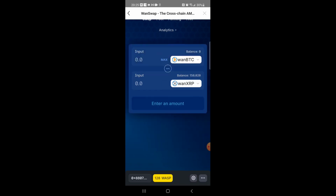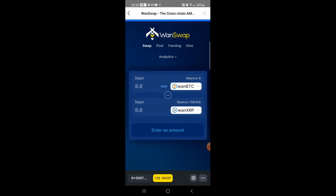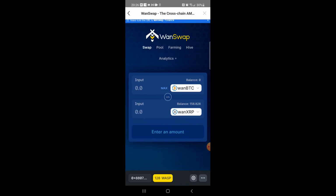All right, so that function has been completed. As you can see, I have a balance of 0 in wanBTC, and I have wanXRP in my wallet. Now, what can I do with this wanXRP? Well, there's a couple options. Actually, more than a couple.